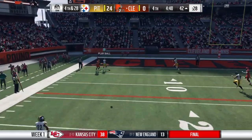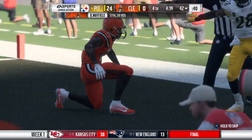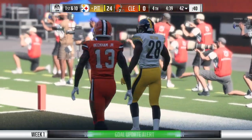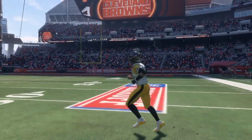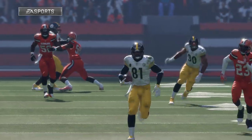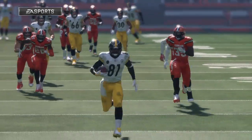They'll let it go deep for Beckham. And they will not be able to hook up there. It's incomplete. The Browns unable to move the chains on fourth down. And this Steeler defense able to come up with a stop. We focus our attention now on the quarterback, Ben Roethlisberger. And he's getting close to that number 300.